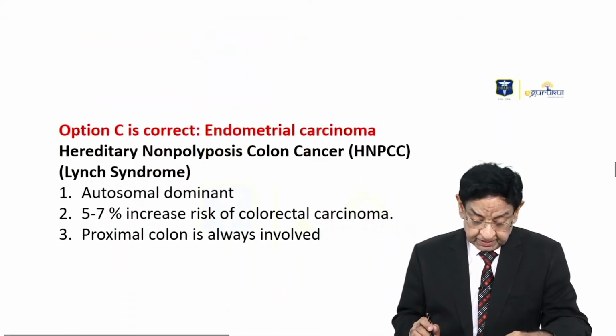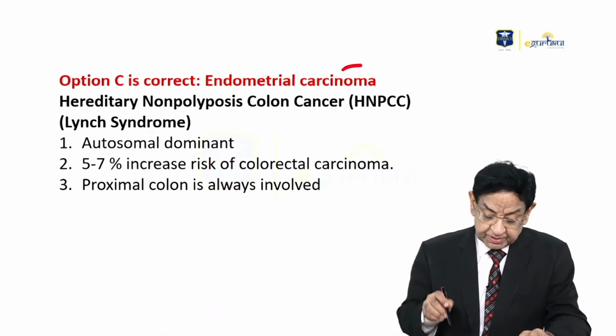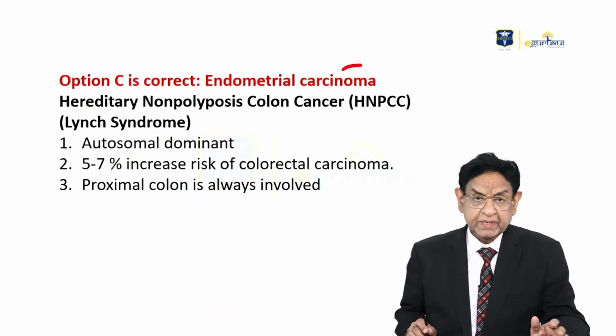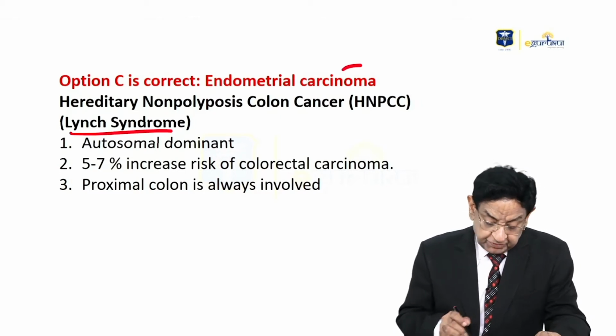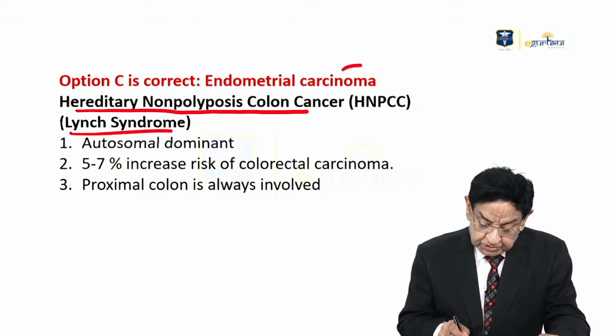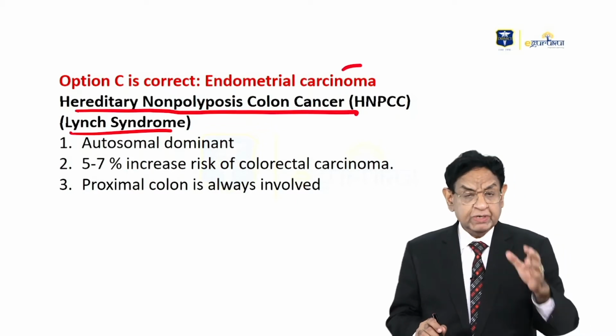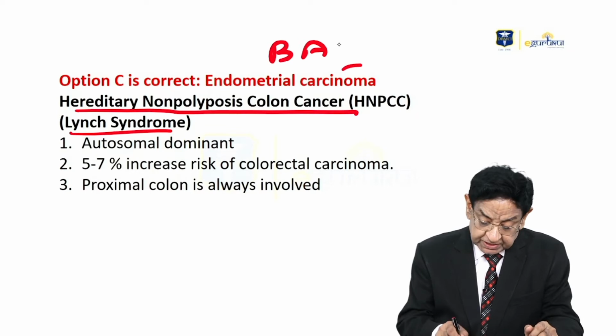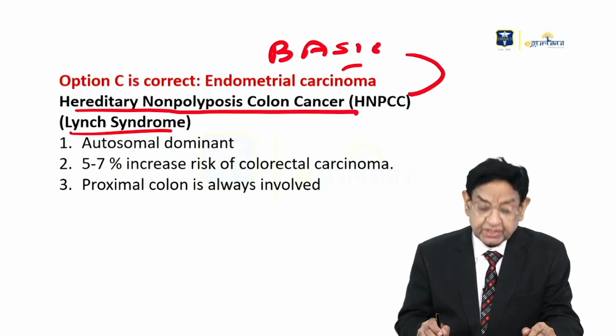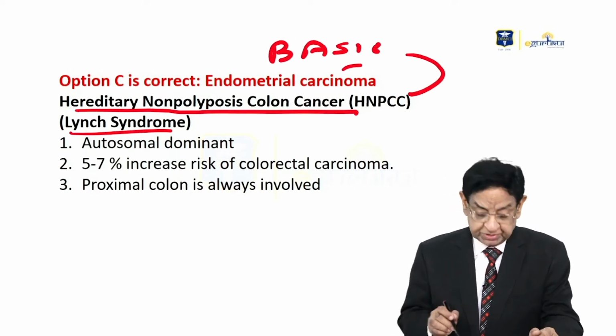Well, the answer is endometrial carcinoma. But in the question, they only talked about Lynch syndrome, which is hereditary non-polyposis colon cancer. So let's learn the basic concept about this condition before we proceed to the discussion of the question.